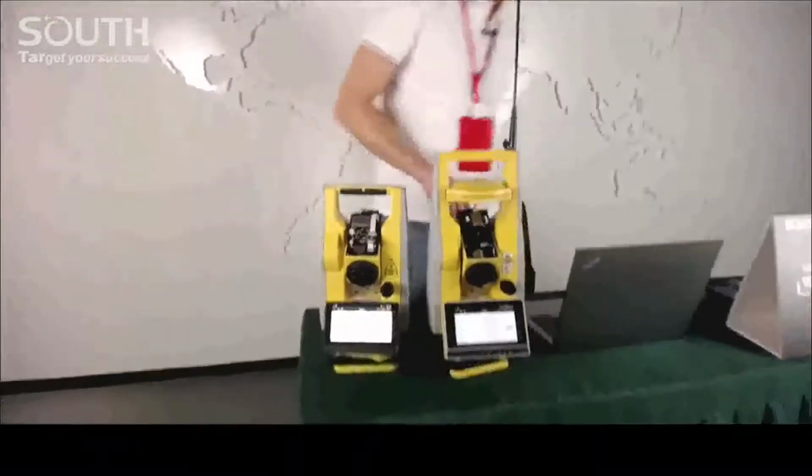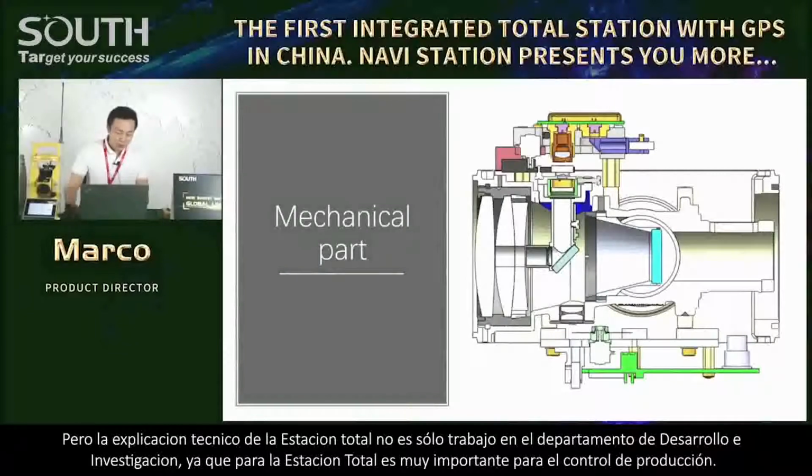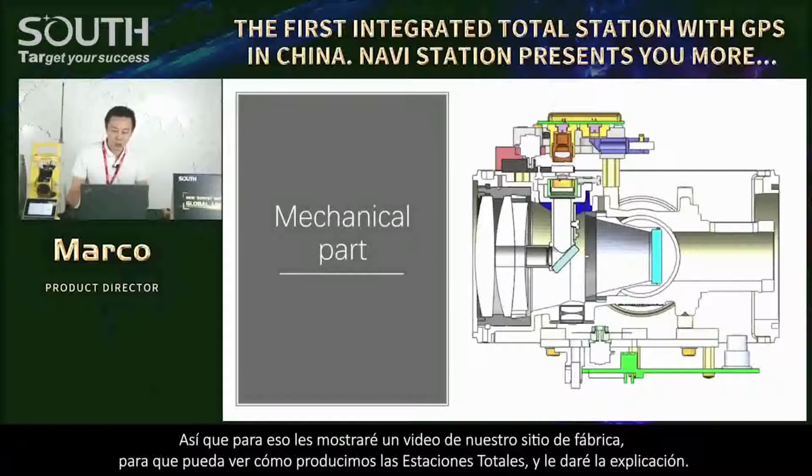OK. And for the technical explanation, the total station is actually not only work for the R&D department. For the total station, it is very important for production control. Next, I will show you a video from the factory side to see how we produce the total station, and I will give you the explanation.